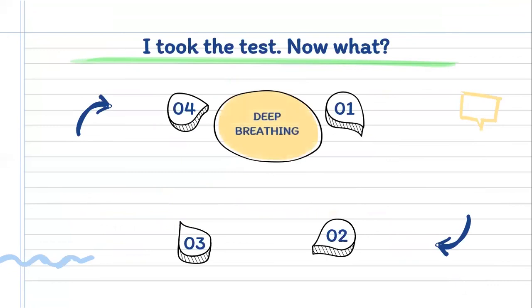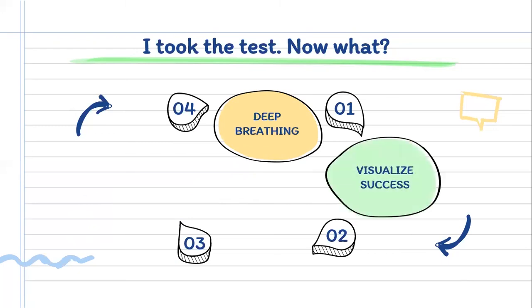So you took the test, now what? The first thing that you want to do immediately after you're finished with the test is go back to that deep breathing. Release the stress, release the tension that you've likely been holding in your shoulders while taking the test, and just focus on your breathing.